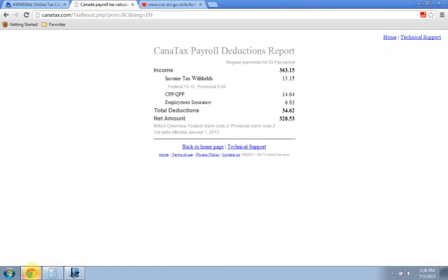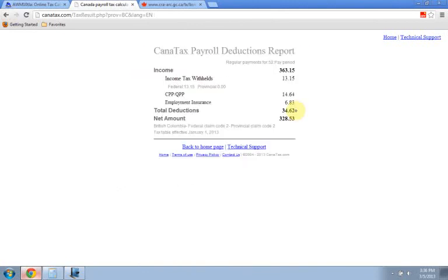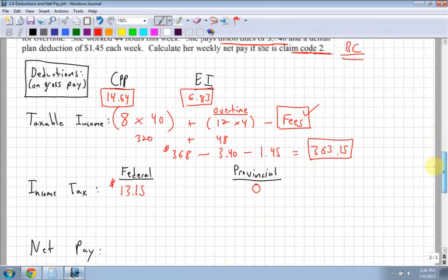That seems odd that her provincial tax would be zero. Let me just check that for a second again. So $363.15 she's getting, oh, because it's claim code 2, that's why. So it's zero because her claim code is 2. So she's obviously got some special accommodations that she doesn't have to pay provincial tax for. Interesting. So her EI is $6.83. Provincial is zero. So now we need to calculate her net pay.